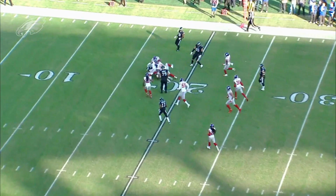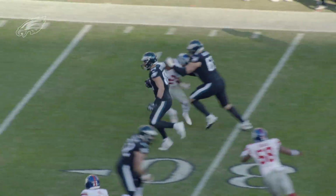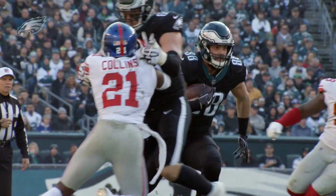Love this play. The fact that Dallas Goedert could run after the catch. It's a really nice play in a perfect situation, but it's all about the progression. You'll show them something early in the game. You want to see their look and see their reaction so that you can come back later in the game with the progression and the counter to that play.